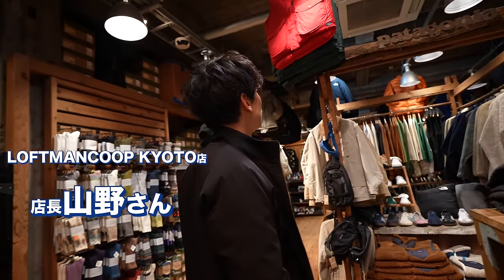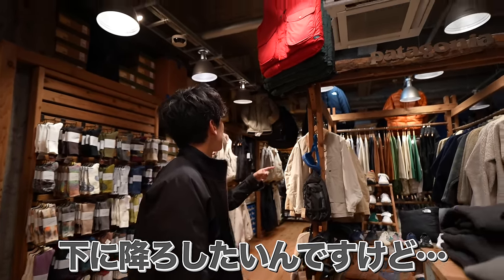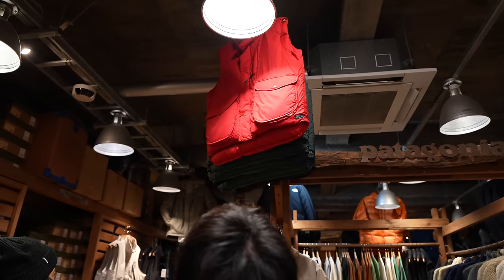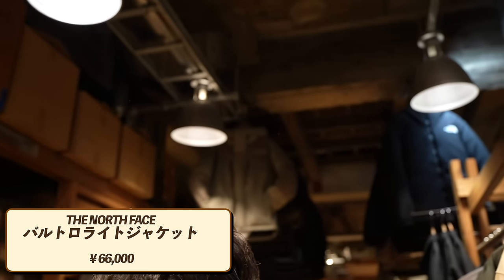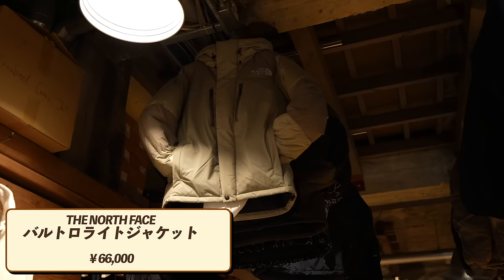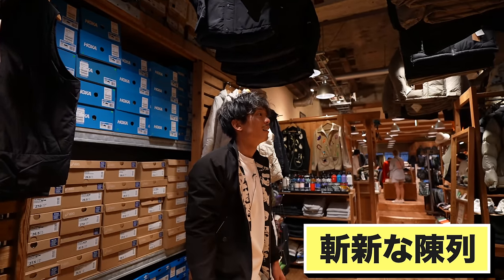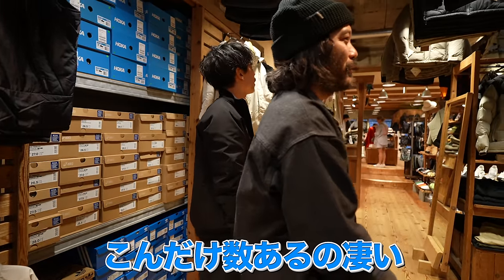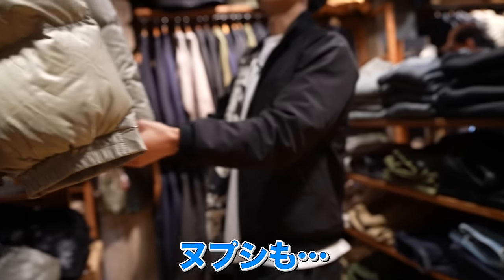I can't take it all out, so I'll show you. You already have a complete outerwear collection. That's true. I want to put it down, but I can't, so it's floating in the air. The buff jacket is floating over there. There's still a little bit floating inside. I see. That's innovative. It's a bit too much. It's getting dark. No, but it's amazing how many there are.